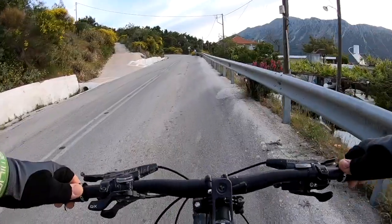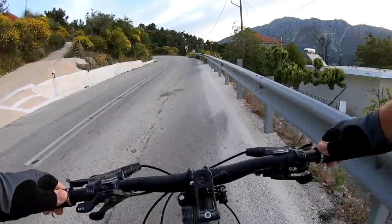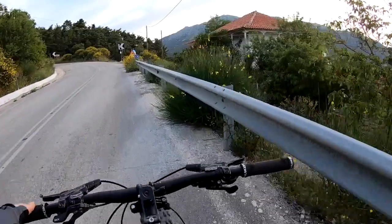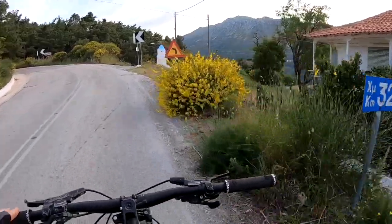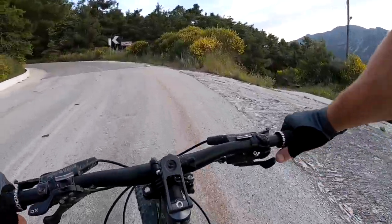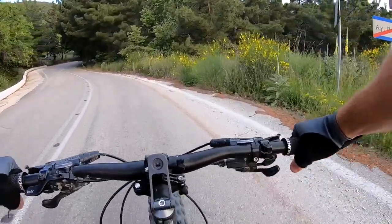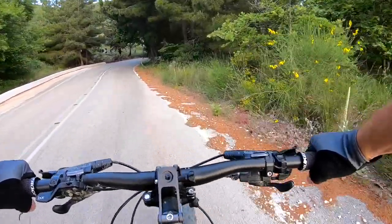This is such a spectacular village in its location. Absolutely incredible. The views that you can't see because they're behind us. Very nice indeed. So there we go, just going past the sign that marks the village limits. We have left. We're no longer in Agios Petros.